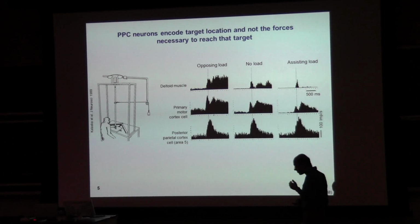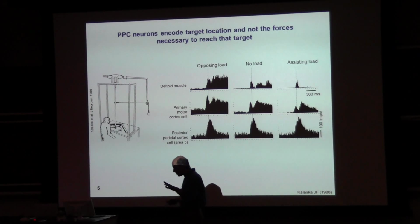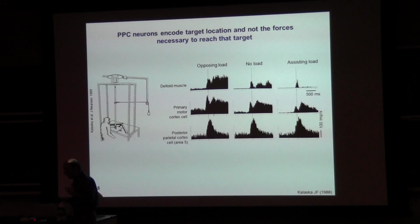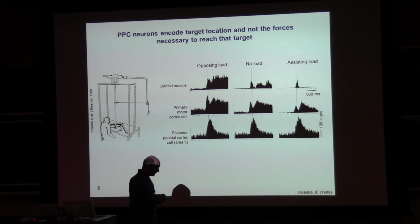Okay, so the activity in the parietal cortex is a representation of what it is that I want to do. But it doesn't include data associated with the vigor of the movement, the effort that I'm about to make that movement. That effort information comes in the motor cortex and the premotor areas. Let's see an example of that in this experiment.